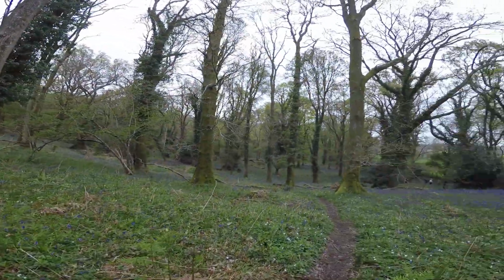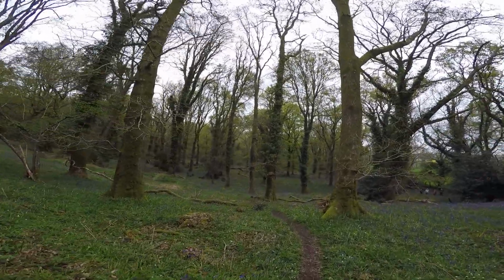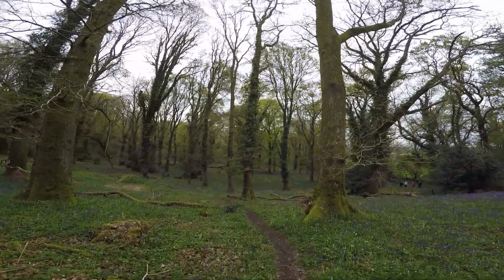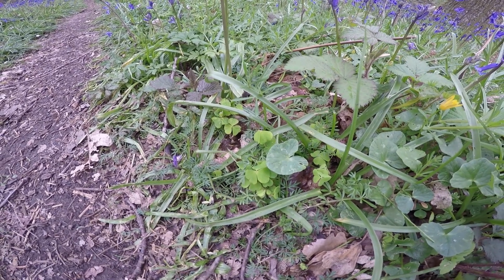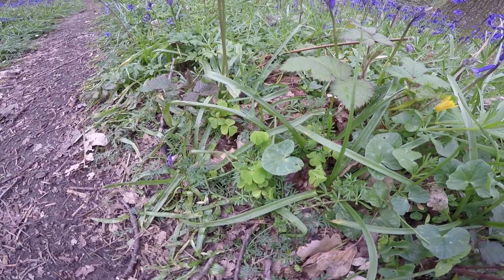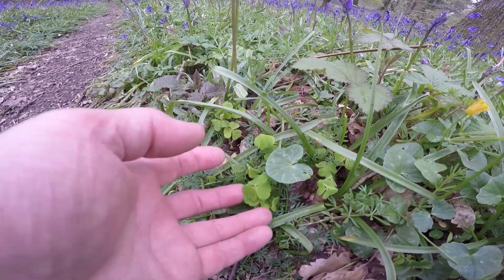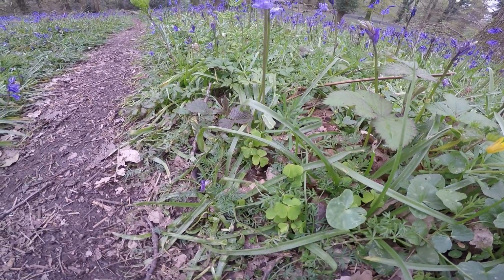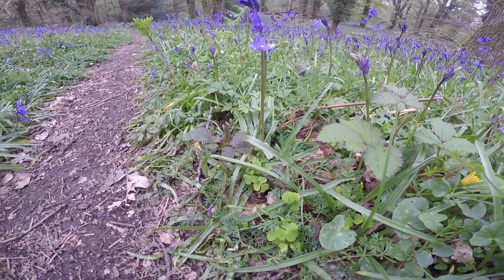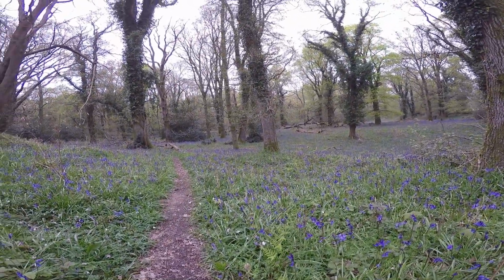Let's wander along a bit further past this badger sett and see what else we find. Here we've got another ancient woodland indicator. It's here. It's wood sorrel. That's a celandine. So quite a nice list. This wood's been here for quite a long time.